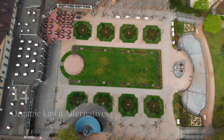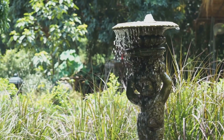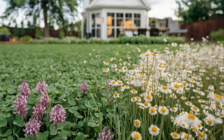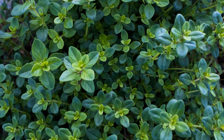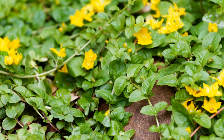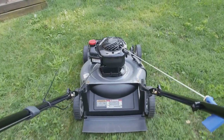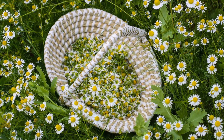Let's rethink that traditional lawn, shall we? There are so many beautiful and eco-friendly alternatives that require less water, no harsh chemicals, and still provide a lush, inviting space. Imagine a carpet of clover, soft underfoot and buzzing with bees, or a fragrant expanse of creeping thyme that releases its aroma with every step. These low-maintenance options stay green longer, attract pollinators, and eliminate the need for those gas-guzzling lawnmowers. It's a win-win for you and the environment.